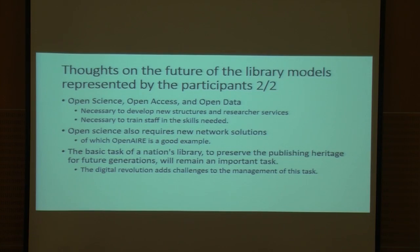Open science also requires new network services and solutions, of which OpenAir is a good example. Structures and services are needed which can connect actors to produce services in European networks and worldwide. What is the future of national libraries?